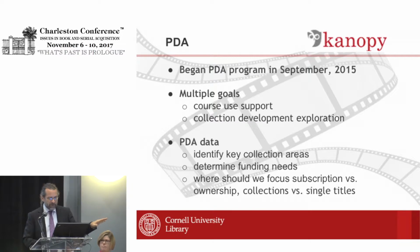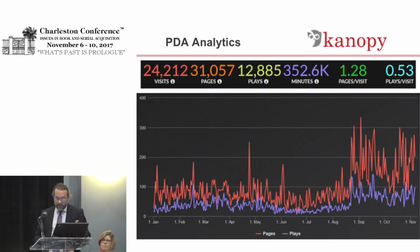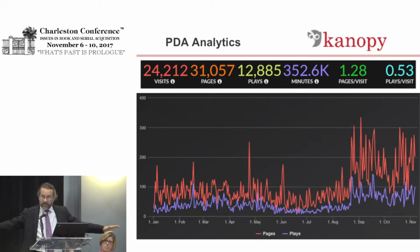So it's supporting that course use, but it also lets us explore from a collection development perspective what subject areas are getting used, where we might target getting more video, and where the funding should come from if it's focused in certain areas like anthropology. Over that time, we've gotten quite a bit of use. You can see this just this past semester. It's going all over the place, but in general, it's higher. There's a lot of use for us to look at over these 2 years, and we're using this PDA still to provide broad access to a whole lot of streaming video, building up that data set that's going to help us analyze this better.